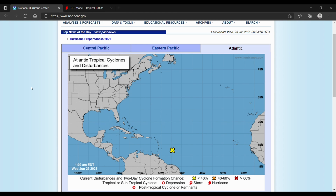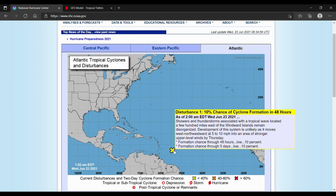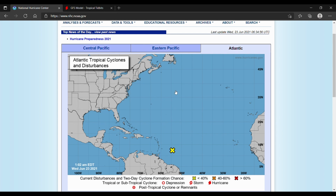Now let's get right on into it. Starting off here with the Atlantic, which right now is just showing 1 disturbance. 10% chance in the next 48 hours and 5 days. I doubt this forms, but it is something that we do need to watch, as maybe we can see this develop a little bit more, and then this percentage does go up.